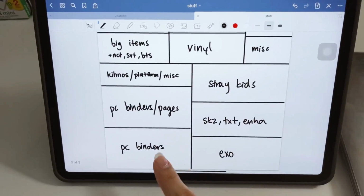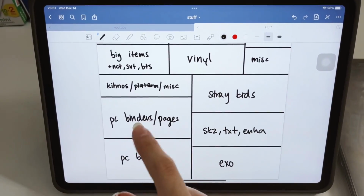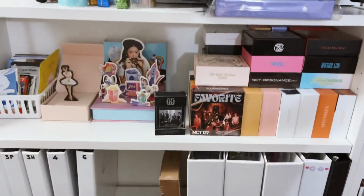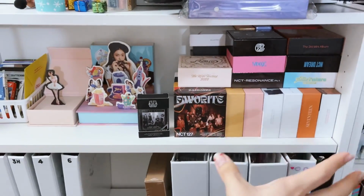And then these are the shelves next to my desk. So my binders and my binder pages, they're gonna live over here. And then for this shelf, you can see I had an extra space here and I didn't exactly know what to do with it. So for now, I'm going to put all my Kinos here.